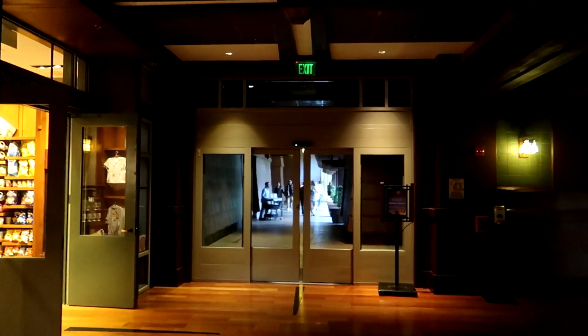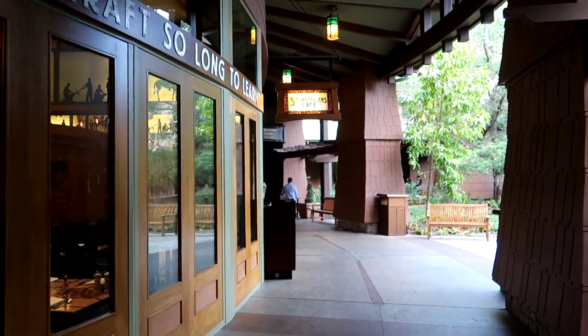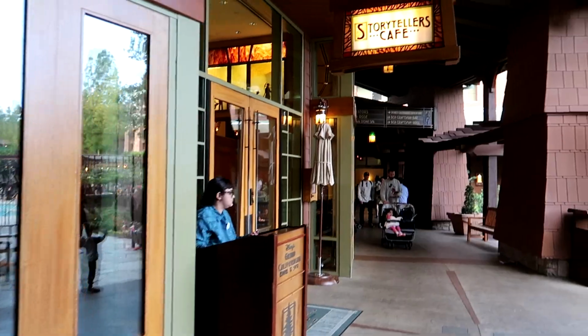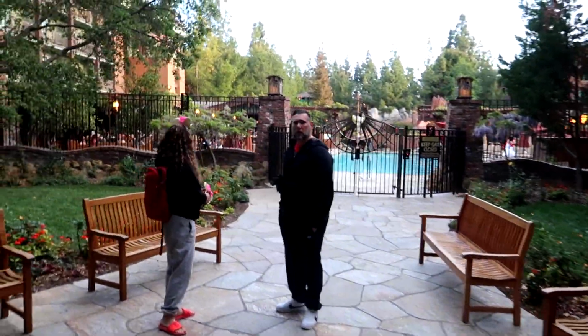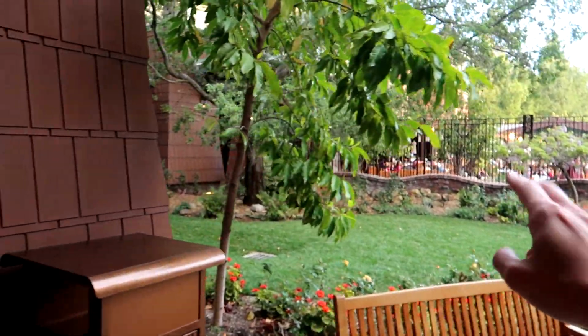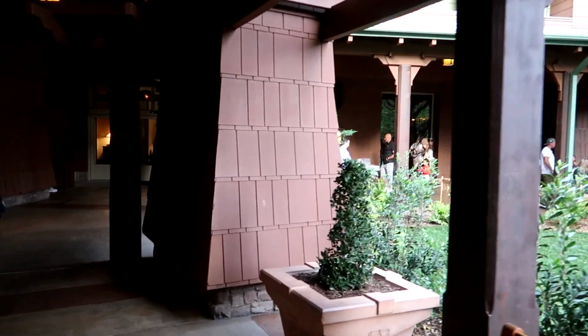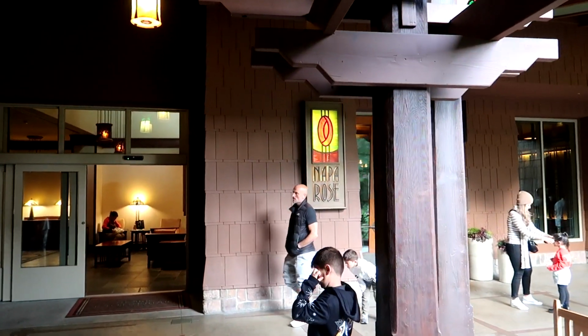I am so excited. I didn't realize until recently that Storytellers Cafe is a place you can come to besides the breakfast buffet. People come and eat other times of the day here, the different buffets throughout the day. Also the pool over here, oh my gosh. It's so nice, so serene. And they actually have live music out here at night, it seems like. Oh, the Grand is so fantastic. And like I said, you just keep walking all the way down and it's kind of understated. And then before you know it, you're back at the Napa Rose.